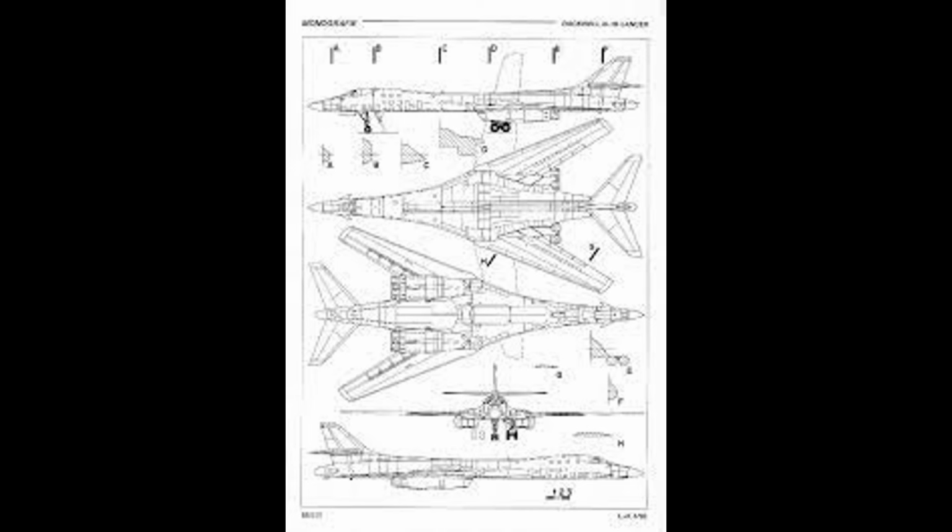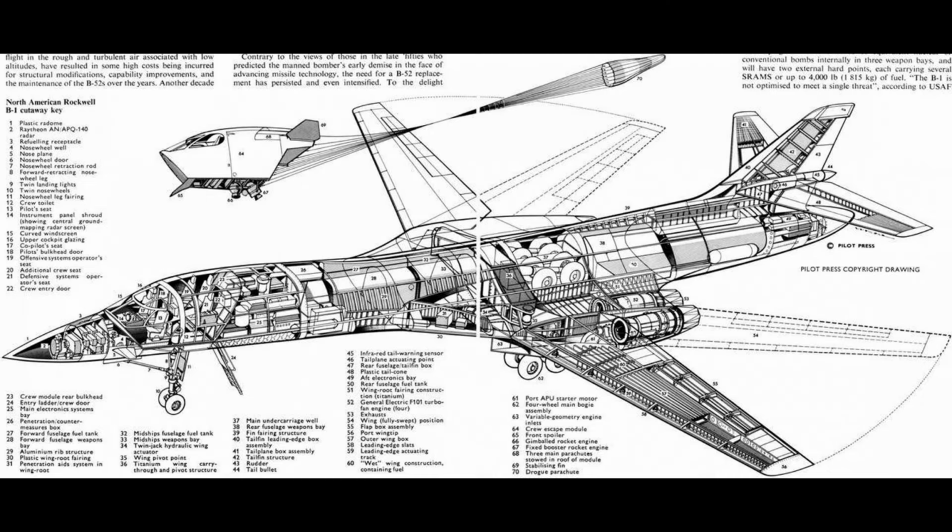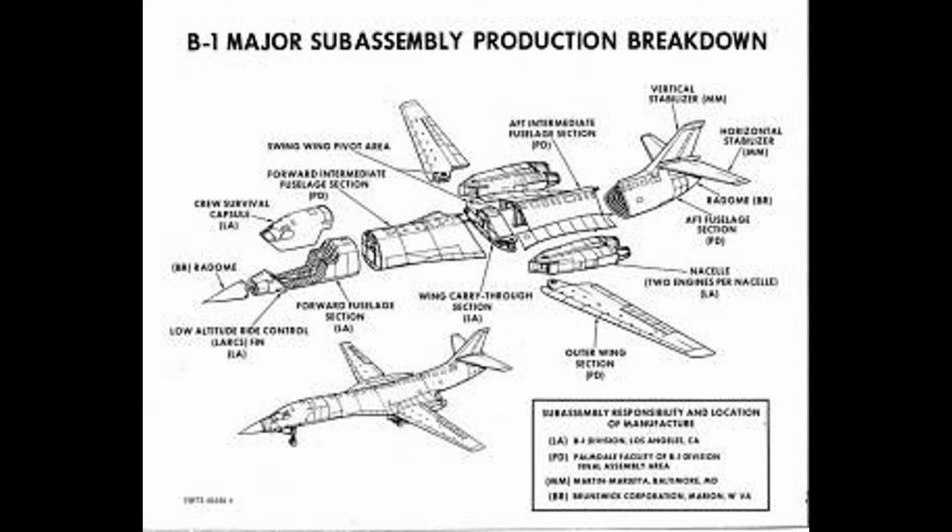And it's no lightweight either. Fully loaded, the B-1B weighs in at a whopping 477,000 pounds. To give you a sense of scale, that's like trying to fly a blue whale. Yet somehow, this big bird can reach speeds of Mach 1.25, which is about 950 miles per hour. Not bad for something that could double as a small apartment building.